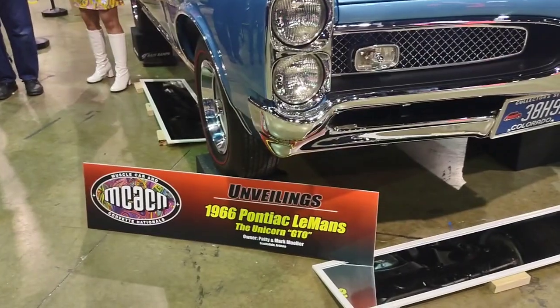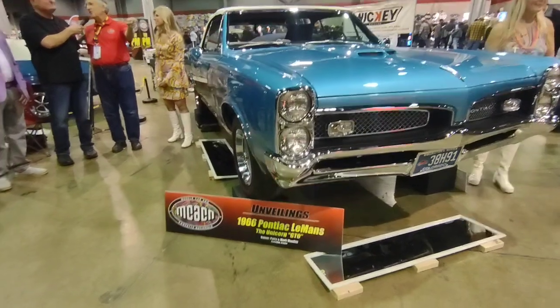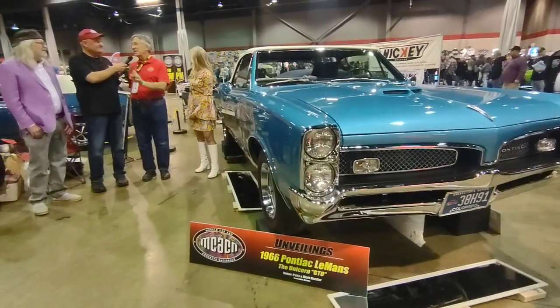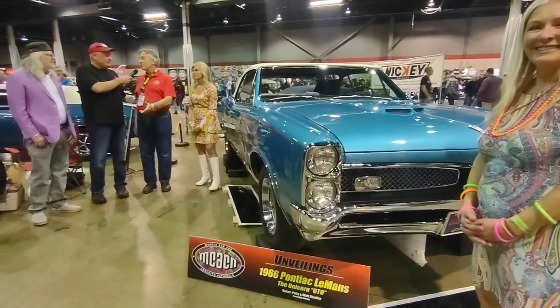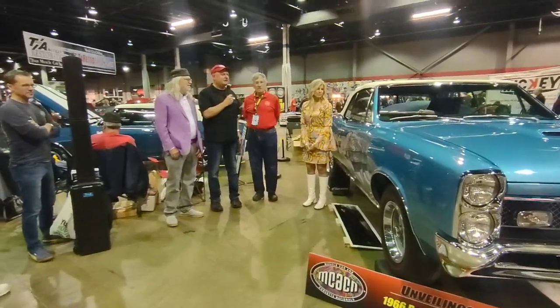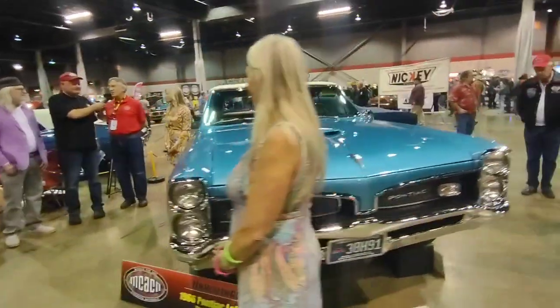It's a '66 rear clip and taillights, the '67 GTO nose. So I call it the unicorn. It didn't exist, but it could have. Well, it's pretty cool because it's a custom made with all stock OE parts. That's exactly right. Yeah, no aftermarket stuff.